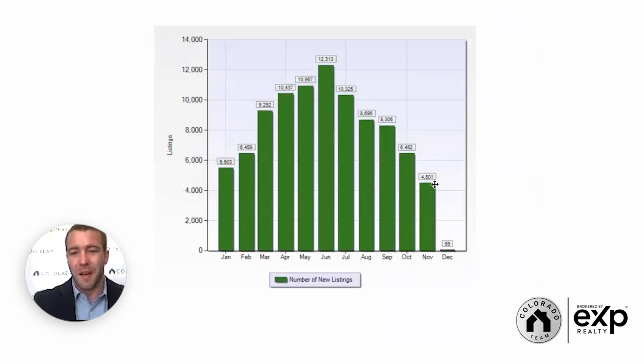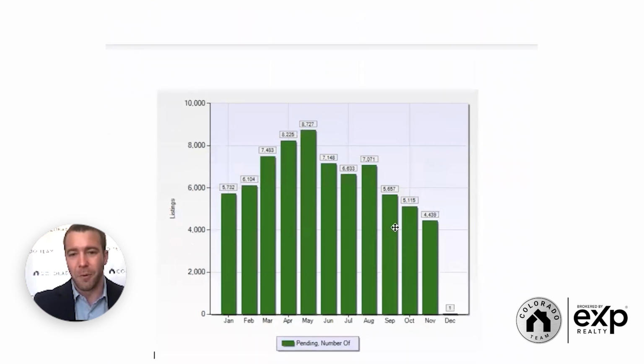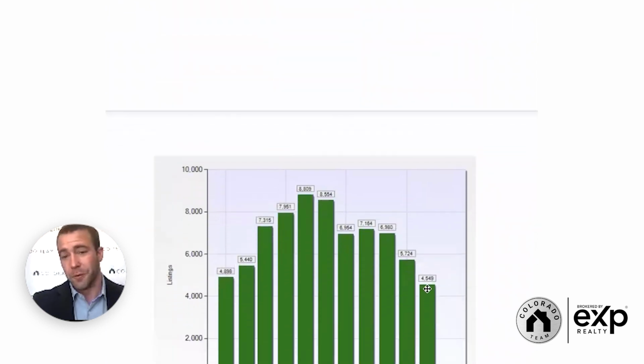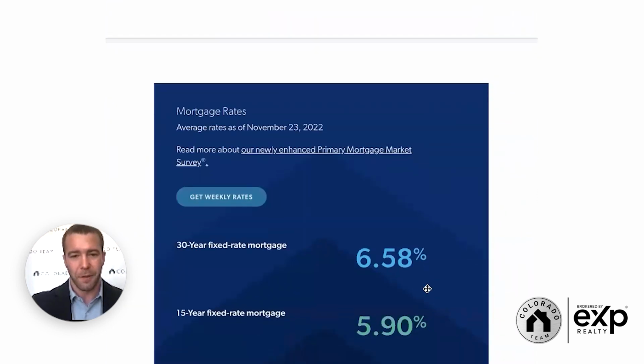Number of new listings coming on the market last month was 4,500. The number of homes that went under contract was 4,400. So about everything that came on the market went under contract. And then the number of homes that sold was 4,500. So everything that came on went under contract and sold over the last month.